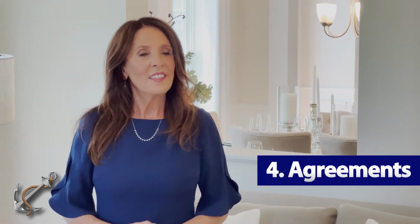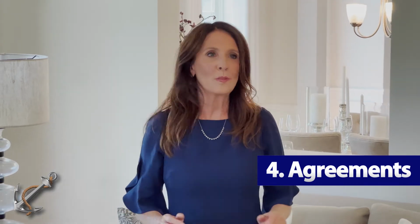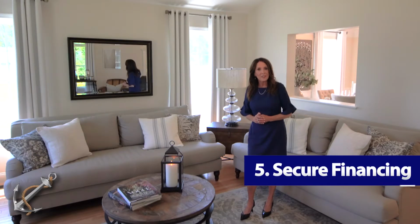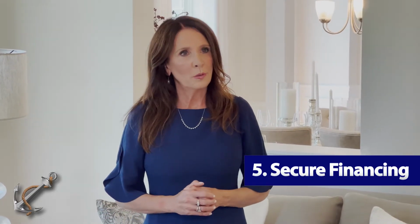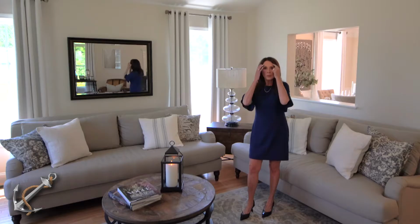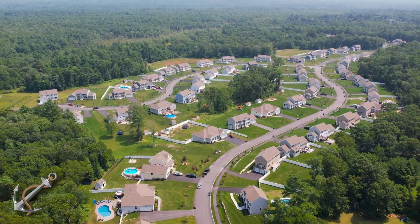Step 4, you sign your construction contract. This contract will spell everything out between you and us. No surprises. Step 5, secure financing. We will recommend certain lenders for you to use. Many of these lenders we've worked with for over decades. They have earned not only our trust, but the trust of our many home buyers.